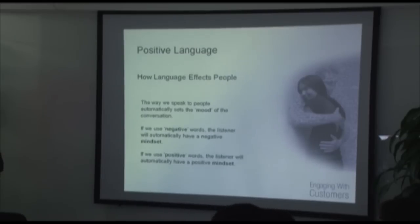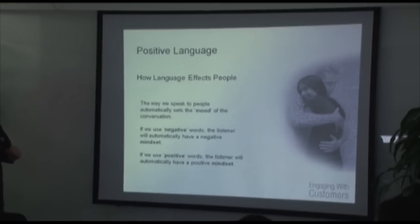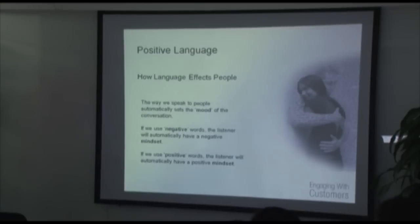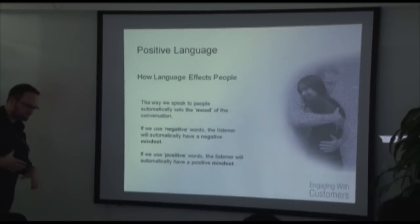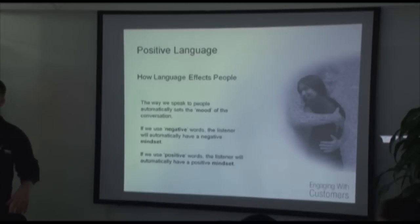Which sounds pretty obvious. When we look at the examples, this will become clearer. But we do, for some unknown reason, use negative words in written and verbal communication all the time. I don't know why we do it. Maybe we're naturally remorseful. Maybe we feel that we haven't done what we should for the customer or for somebody else. It's more than likely that we as humans don't like to deal with disappointment. We don't like to feel let down. We don't like to feel that we've let somebody down.